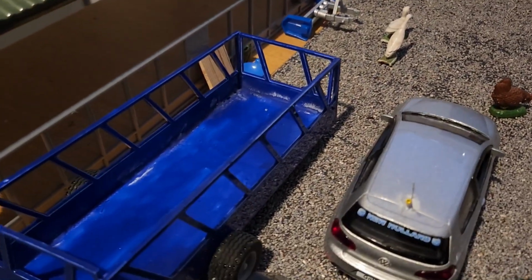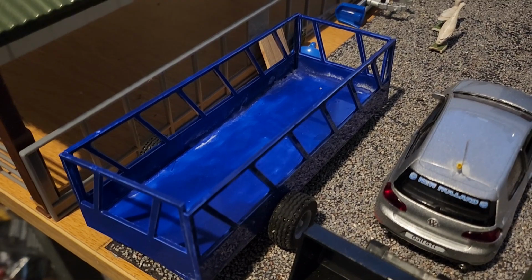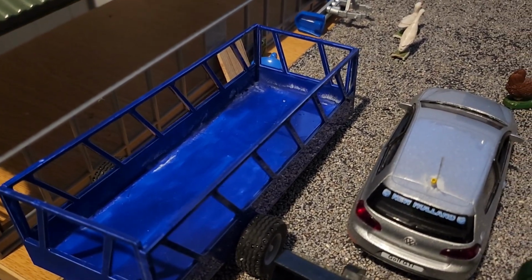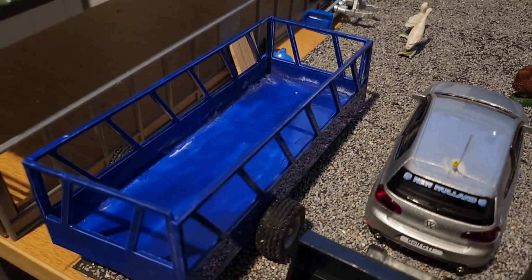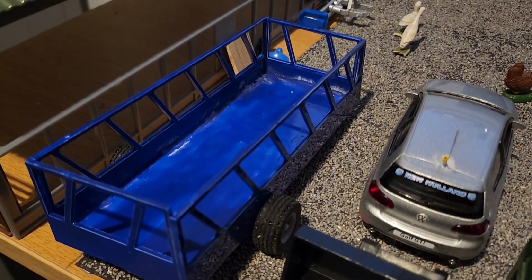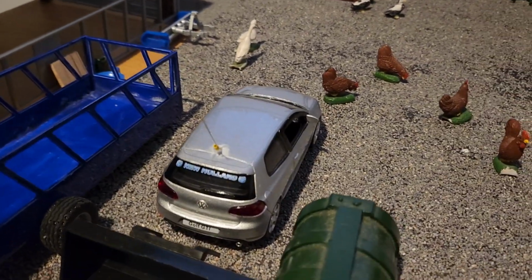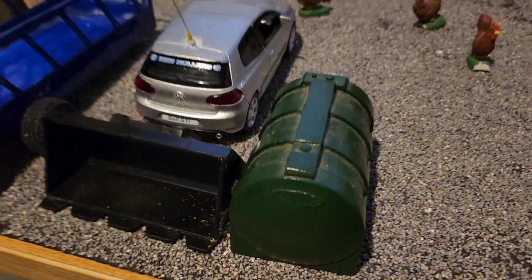Yard scraper, feed trailer. Probably will be trying this soon, hopefully. But yeah, we'll have to see. But for now, she's just still sat there. We could even just put her in the field, get her ready for when she's being used. Golf, Farmer's Son's Golf there. Oil tank has been filled up yesterday.